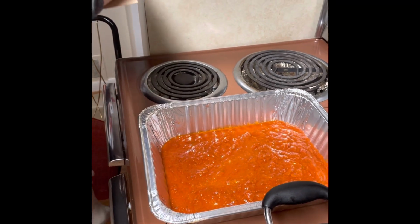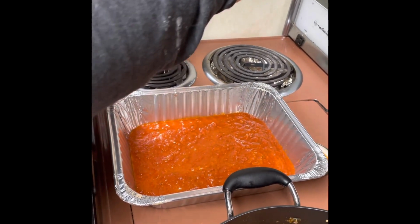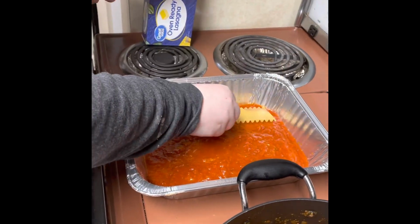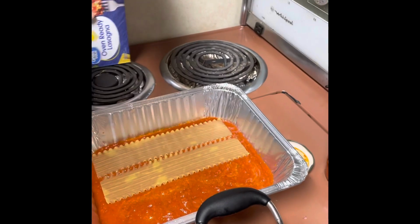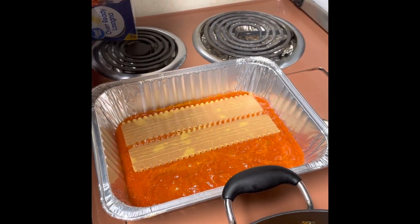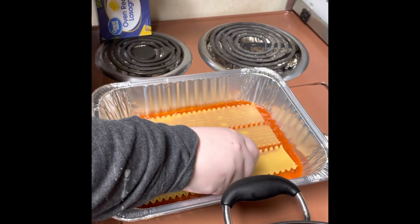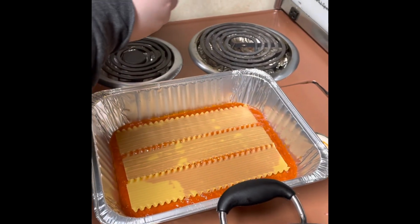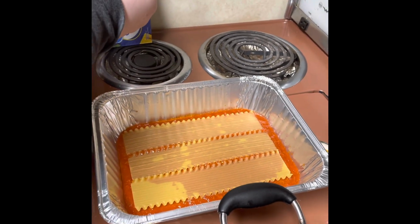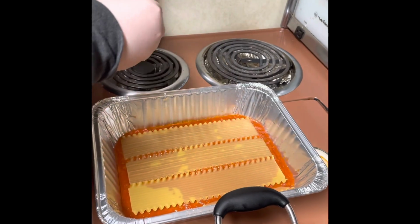Guys, I am so crazy with these lasagna noodles. I don't know what to say. It is every time, it is a process. And I'm like, oh, do I have broken noodles or am I going to have to break noodles? But it always works out. Does anyone else struggle with lasagna noodles? Is it me? Are they weird? Do they not seem to just fit quite right?